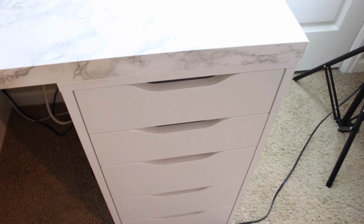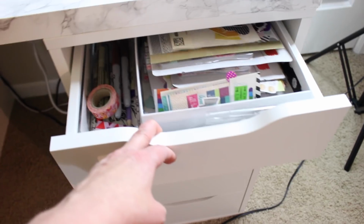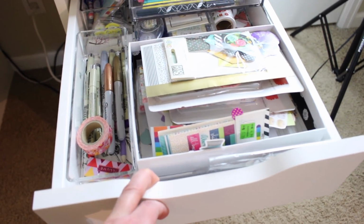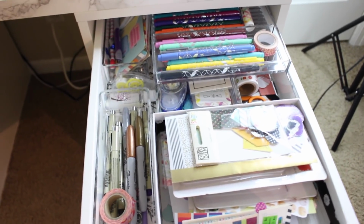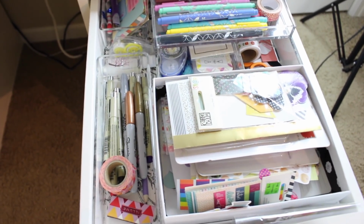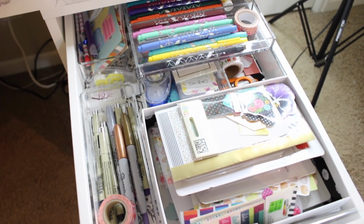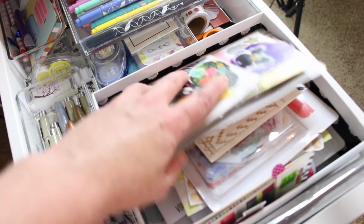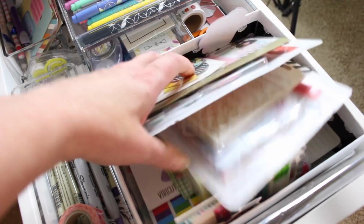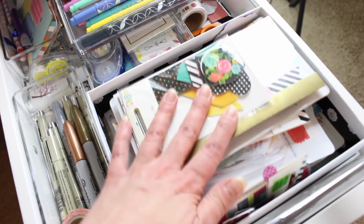All right, so moving on to the right-hand side, I'm going to go over a couple of the drawers again in here. So the first one is my everyday craft drawer, almost like an everyday makeup drawer, but a craft style drawer where everything that I need for any project is pretty much right in this drawer. I have a bunch of stickers. I even have die cuts in here, random stuff, but anything that I could pretty much need or think of is right up top here.